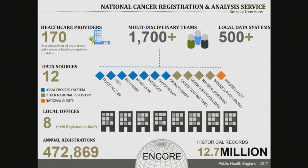Each year, this last year, there were 470,000 registrations, and we have a historical record of 12.7 million cancer registrations that have been fed into a single system called Encore. As I said, there were 8 original cancer registries. They are all now working with the same data system, which we call Encore. Encore allows all of those data sets and data sources to be pulled into a single screen for the cancer registration staff, and then they go through that and pick out the pertinent bits of information for the diagnosis and finalize the registration.